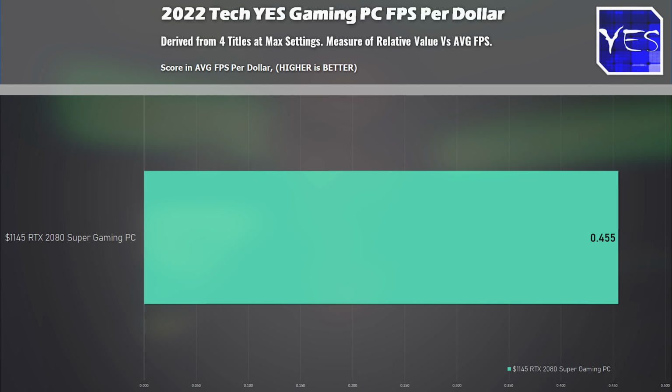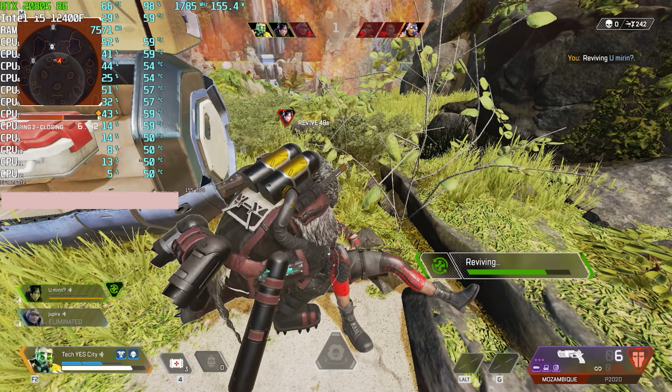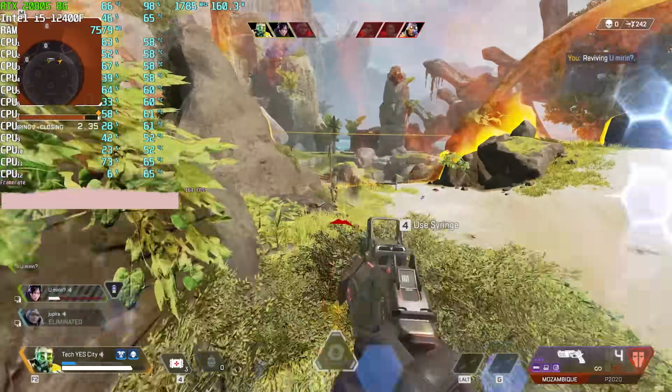That's what these charts are going to tell us. So this PC right here did perform with over 4 FPS per dollar, which is really good in the grand scheme of things. And considering the FPS it was pulling in all these titles, it was an absolutely smooth experience at 1080p. And this is max settings. So of course, if you want some more FPS out of these games, you can lower the settings. But it is ultimately a PC that will deliver the goods, and it also has the blink to match.